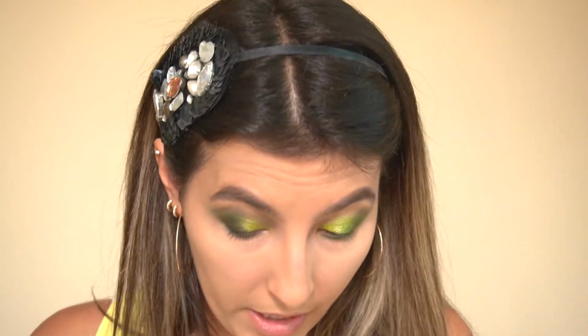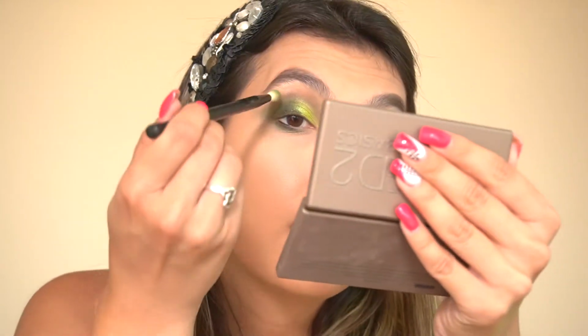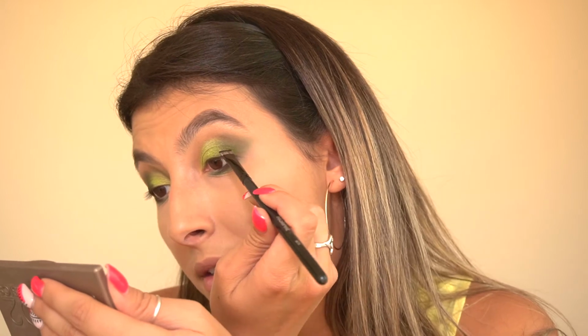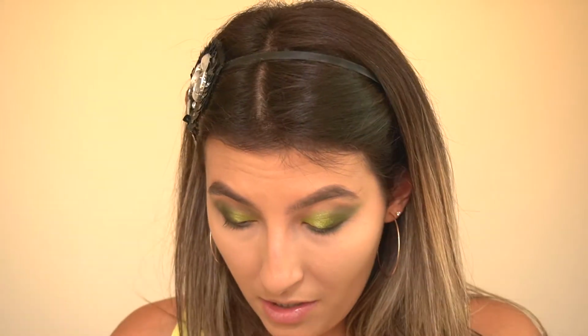I feel like that green doesn't exist anymore, like the dark green that we used. I mean, you can still see it a little bit here, but the black kind of took over. I'm gonna add it to the other eye real quick. I think I got so much product on my contacts, it's ridiculous. But you know what, for the sake of this video, it's fine.